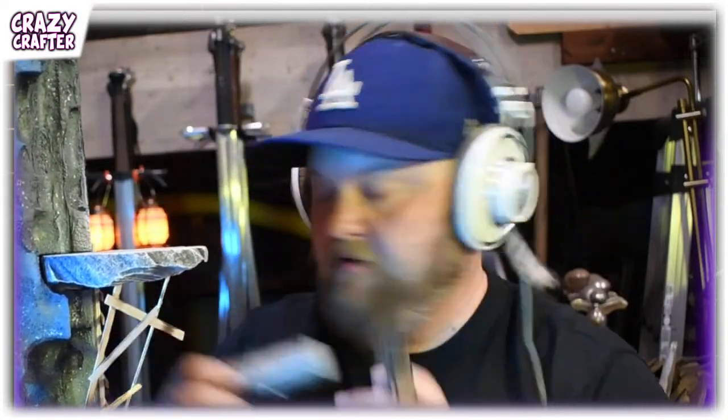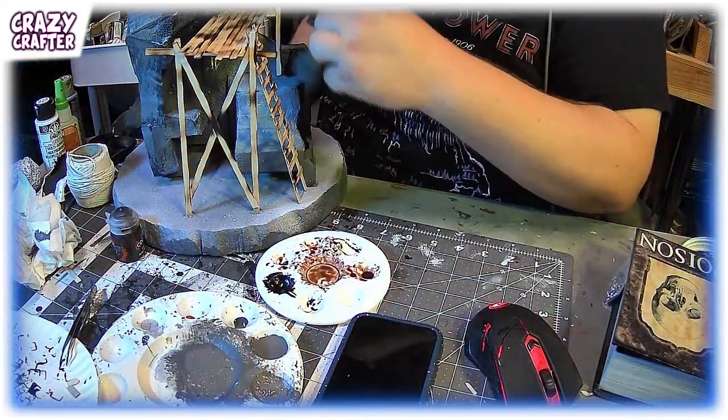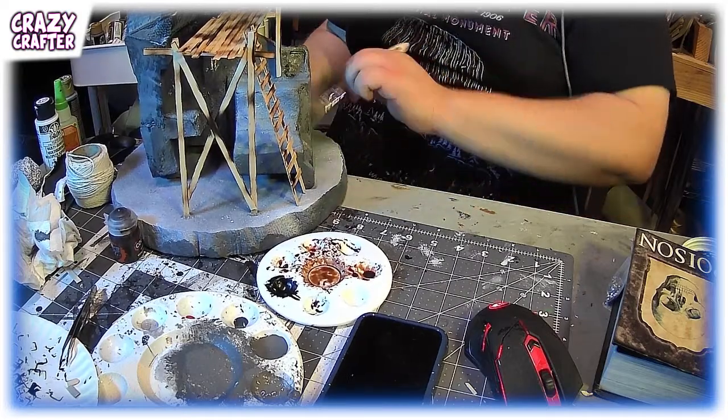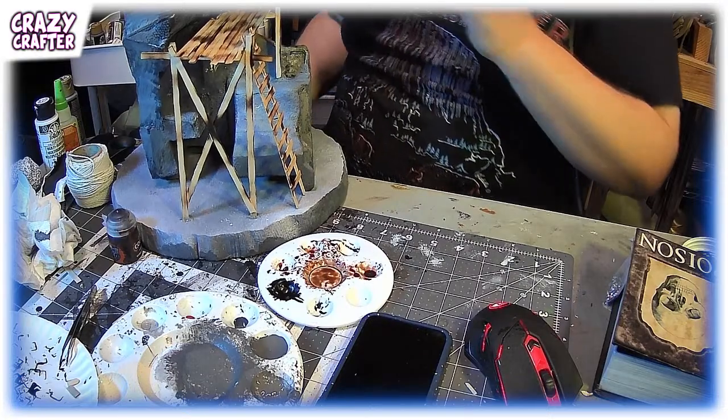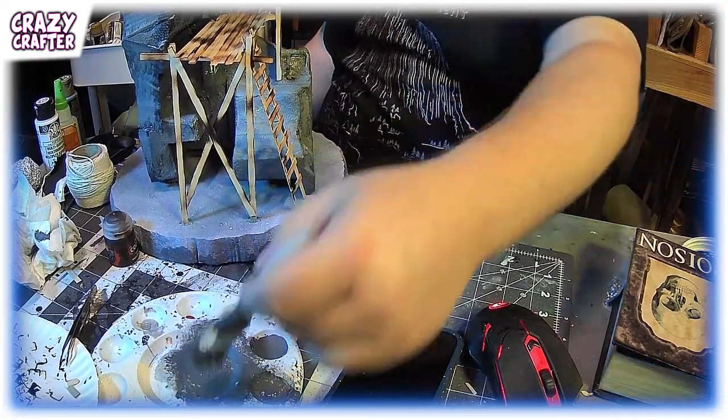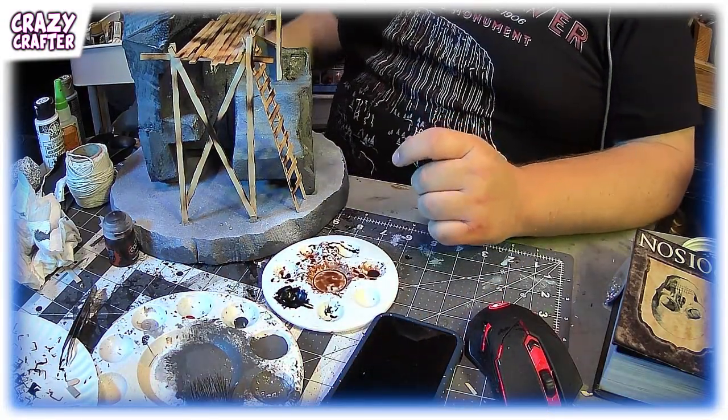Okay. Shazbot. I keep forgetting down here. It needs a little bit more. I forgot a little section down here. Boom goes the dynamite. Cool. Got that. Okay. Now to figure out where on this tower.